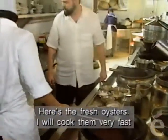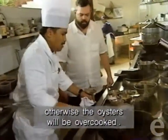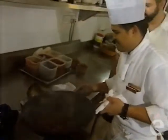Yes. And here's a fresh oyster. Of course, you have to be fast, otherwise the oyster will be overcooked. Right. There you go. Okay, that's it. There you are. That takes no time at all. Yes.